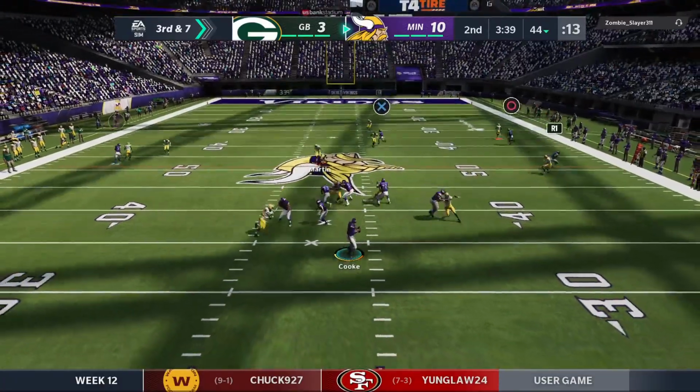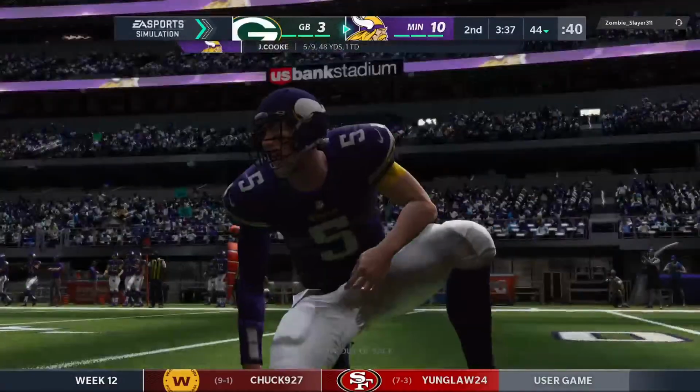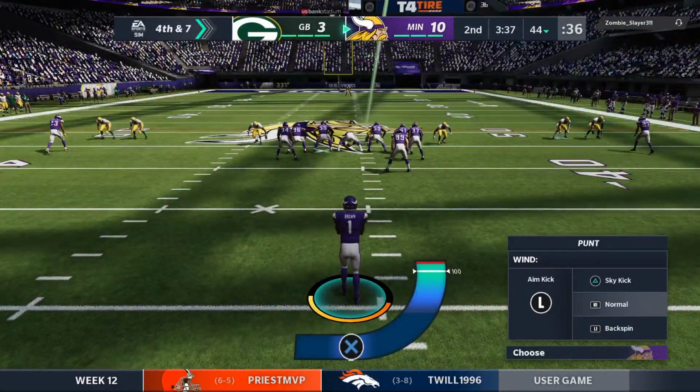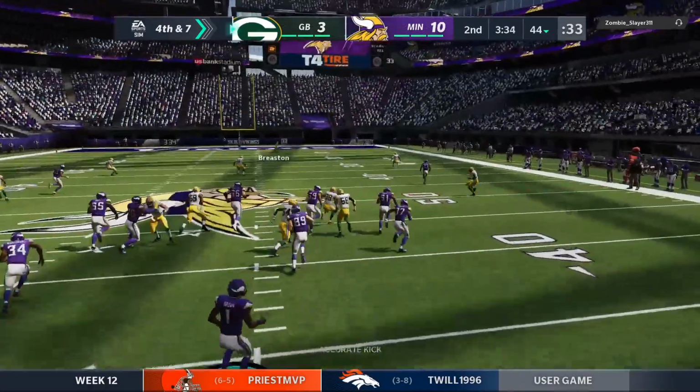From the gun, Cook. Could be the stop this defense needed to get them back on track. They've been pretty well dissected by the offense here in the first half. After that possession, now they know that they can compete with this offense.